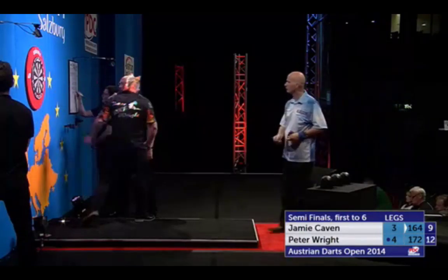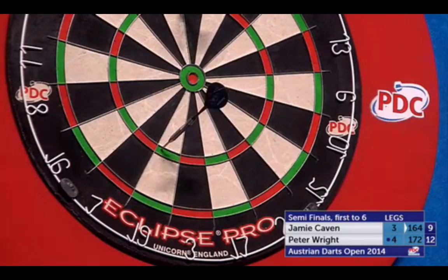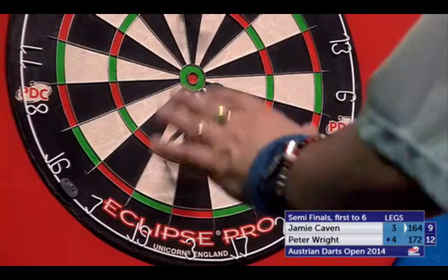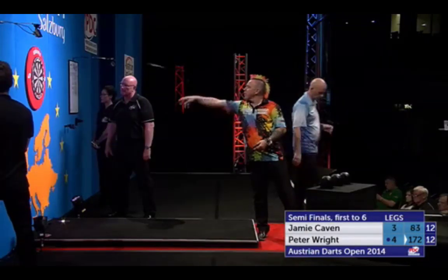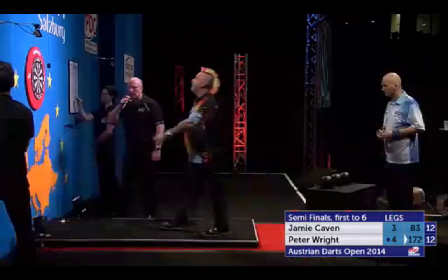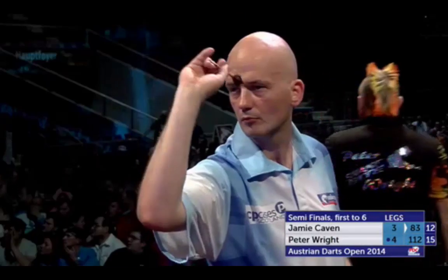Jamie, you require 164. He's going to get 6. 81. He will be back for the 83 with Wright unable to finish, but Wright could put some pressure on the shot here. Needs a treble, really. 60. Doesn't get one. Jamie, you require 83. So to immediately break back, the man from Derby.